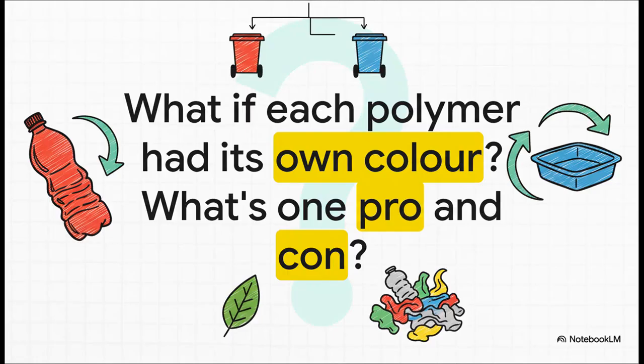So this leads to a really interesting thought experiment. Let's just brainstorm for a second. What if we just decided that every PET plastic had to be, say, red, and all PP plastics had to be blue? What would be the good part and the bad part of a system like that?